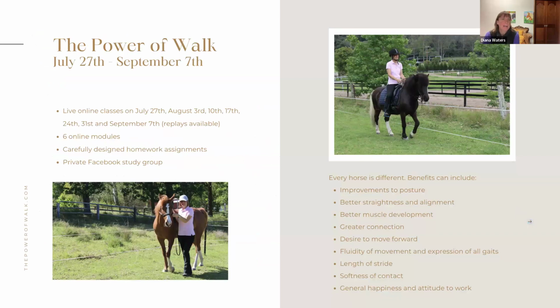So the next intake of the Power of Walk is on July the 27th to September the 7th. The live online classes will take place on the dates shown. Replays are available, so if you're not able to make those times, you still get to see the replays. There are 7 live online classes, because at the start we have an introductory one which sets you up for beginning the course, and then we release one module per week onto the video library.